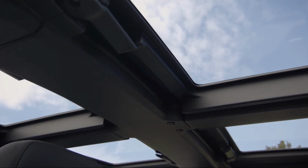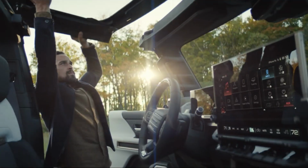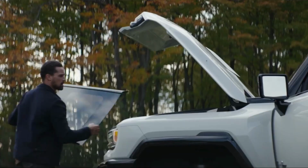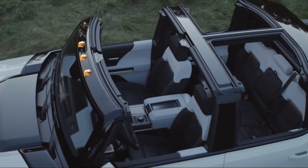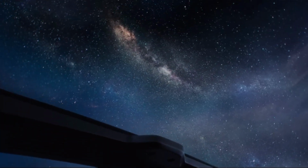But one unique feature of the Hummer EV is the capability to take the roof panels off. And now the roof panels are 4 individual panels that you can remove and put into the frunk of the Hummer EV, which is something that I'm very excited about because a lot of electric vehicles that are coming out nowadays don't have frunks. So the fact that you can put these panels and hide them under the hood of the front of the vehicle is just really cool.